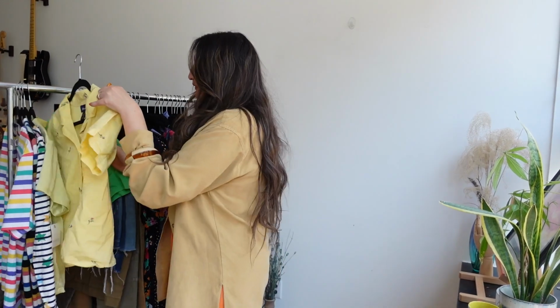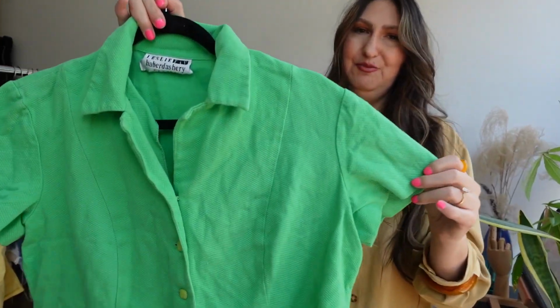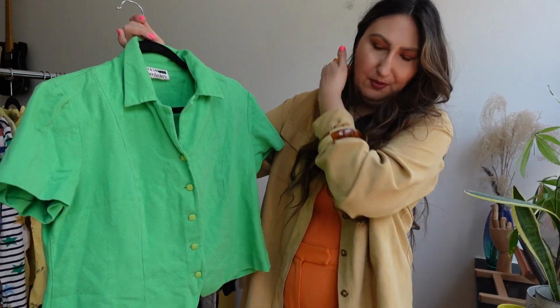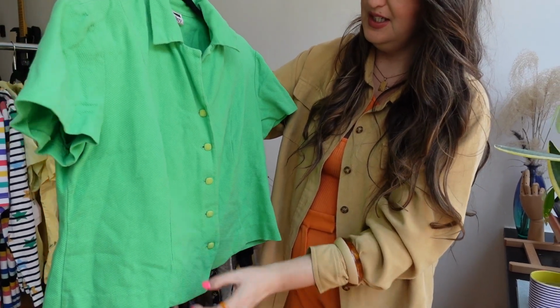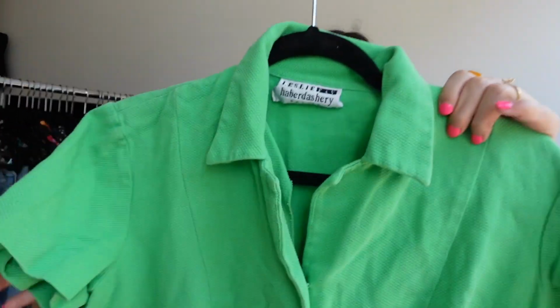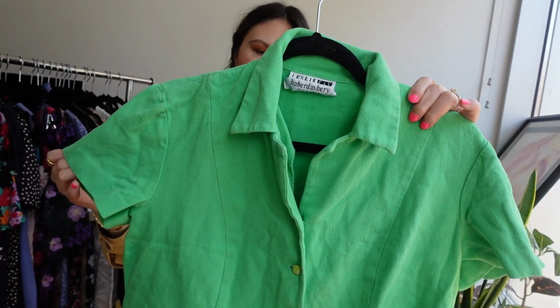Another button down in one of my favorite colors of the season. Green is having a moment. There's a lot of green happening on all the websites, bags, accessories. I saw a cute pair of cowboy boots in this color. I don't know if this is vintage, but it's this really interesting textured material.